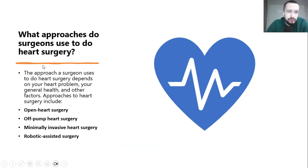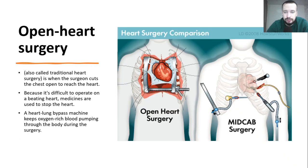What approach do surgeons use in heart surgery? We need to understand that for any problem we have another approach. For example, we can use open heart surgery, off-pump heart surgery, minimally invasive heart surgery, and robotic assisted surgery.